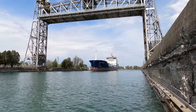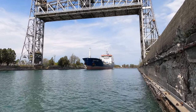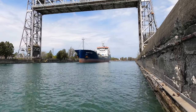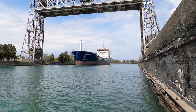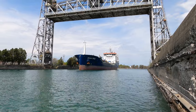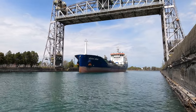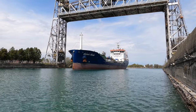Here she comes, the Fionia Swan. One of the smaller vessels that go around the Great Lakes, but still just as important as all the others. Chemical and oil. You may have noticed from the video that it's a little wobbly. Last time I took a shot from this angle, I attached my GoPro to a clamp, but I forgot the clamp. So I'm literally holding on to it the best I can, but of course there's a bit of a swaying motion, so my apologies.